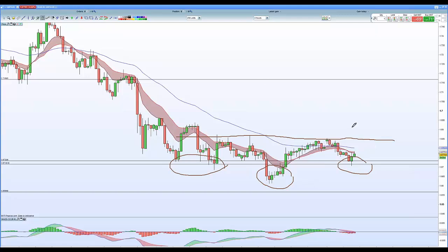Alright, so reverse head and shoulders, as the name suggests, is a reversal chart pattern. So the daily chart is coming down. Alright, if this neckline is broken, this neckline is around 1.685. If this neckline is broken, then high chance that we might push to another new high.